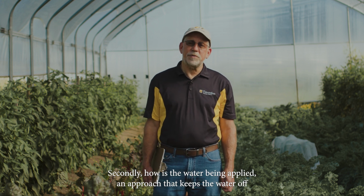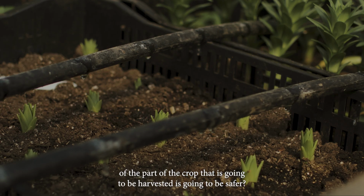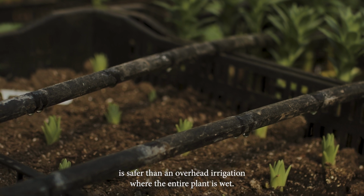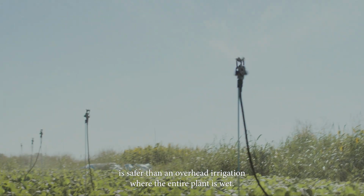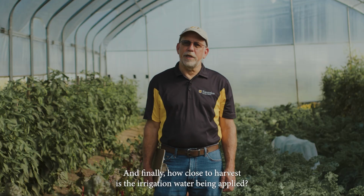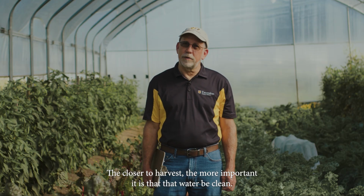Secondly, how is the water being applied? An approach that keeps the water off of the part of the crop that is going to be harvested is going to be safer. In many cases, for example, drip or trickle irrigation is safer than an overhead irrigation where the entire plant is wetted. And finally, how close to harvest is the irrigation water being applied? The closer to harvest, the more important it is that that water be clean.